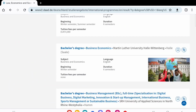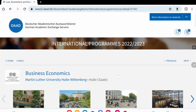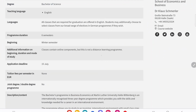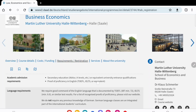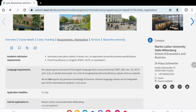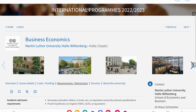The next tuition-free university that I found for you is Bachelor's degree in Business Economics in Martin Luther University Halle-Wittenberg. So if you're interested in this course, please do well to apply before 15th of July. You can see that the teaching language is in English. Here you can find all the information you need concerning the application procedure and the application requirements. So if you're interested in this course, do well to apply before 15th of July.